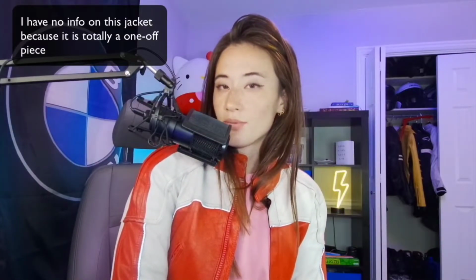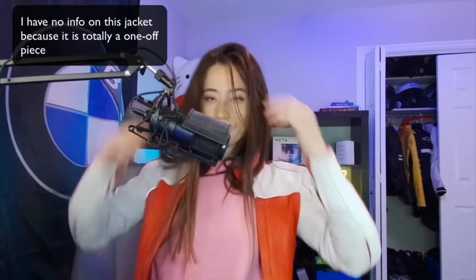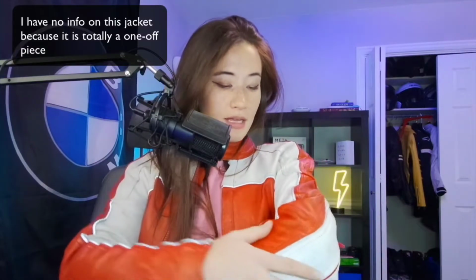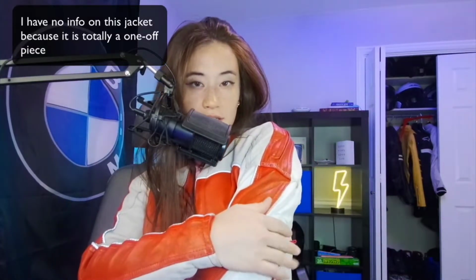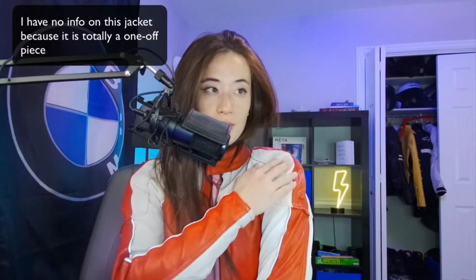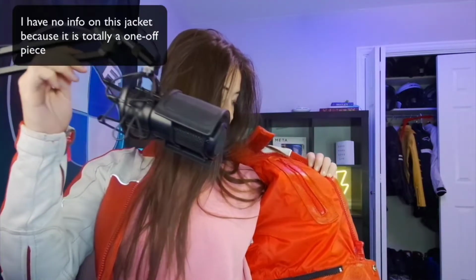Okay, let me point out some details if you haven't already noticed. This is reflective piping. And then these right here, you see they're zippers with pockets? That's for protection. You put protection in these zippered pockets. It even has an inside pocket.